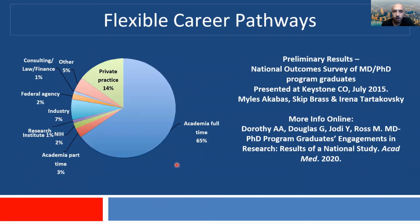So this is some data from one of the more recent larger studies tracking the outcomes of students who graduated from MD-PhD programs, and you can see the largest chunk went into academia full time. The next largest chunk went into private practice, about 15%. And then the rest is pretty diverse. Some were in academia part-time, some were working in research institutes. There's a number that went into industry, federal agencies, and then consulting, law, finance. So really a wide array of options after training and graduation.